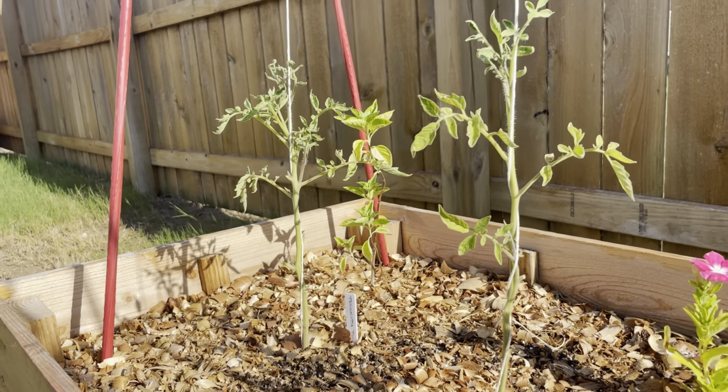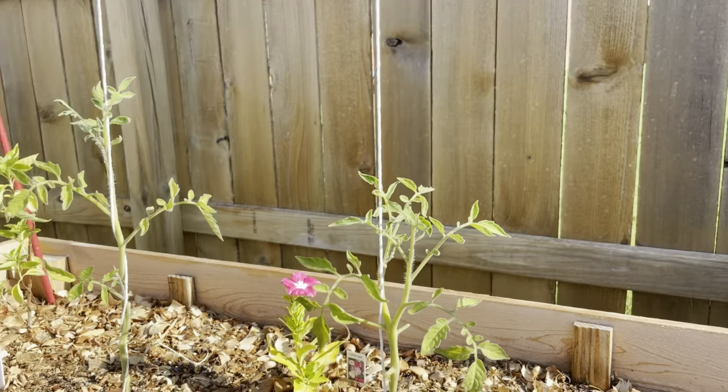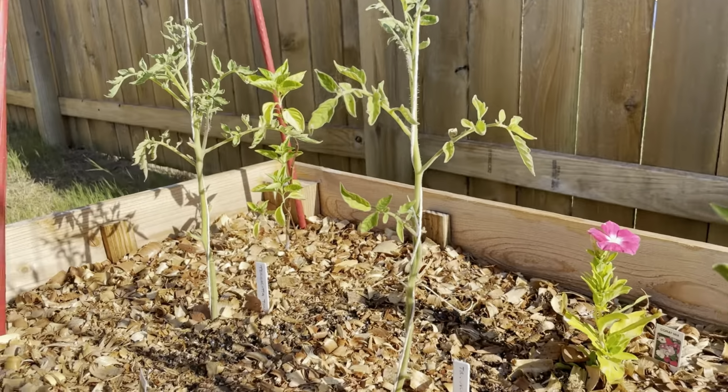So I don't know, maybe we'll get some production in a few months once the weather breaks and it's not over 100 degrees anymore. But even the leeks are kind of sad. I feel really bad for them. But next year I'm hoping that this will do better. Just because this was the newest bed, I don't have a ton of expectations for it right now.